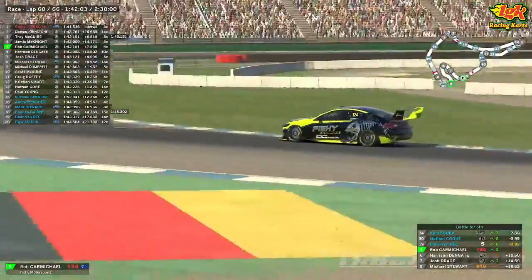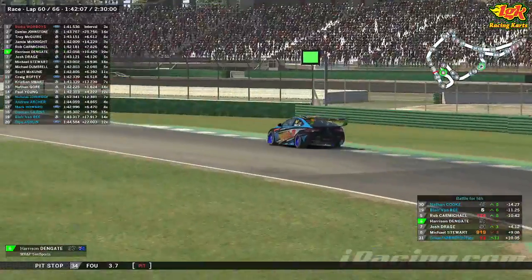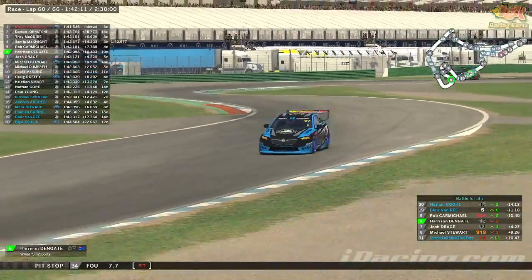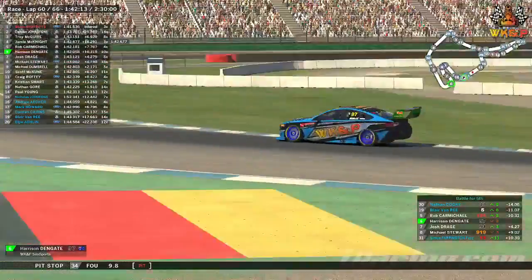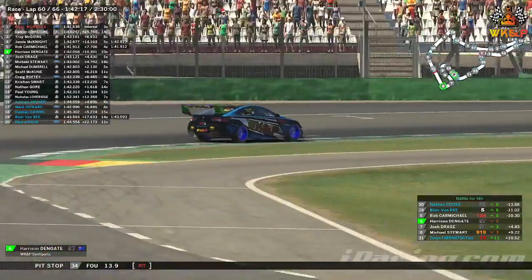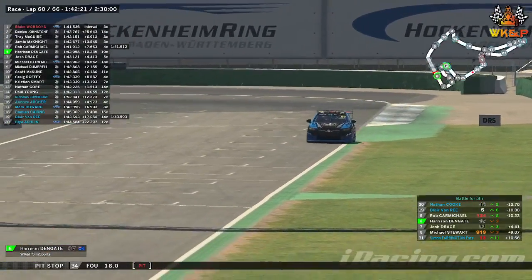And then in 6th place, he's down 2 spots from his qualifying spot, young Harrison Dengate. He's done really well to keep battling on here from the trouble he had earlier on in the race. So there's a good gap back to the next car, so I guess he'll just keep plugging along.